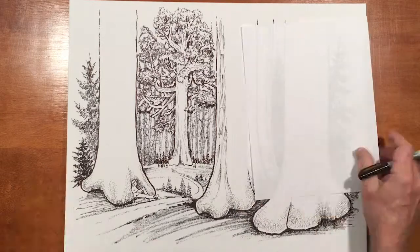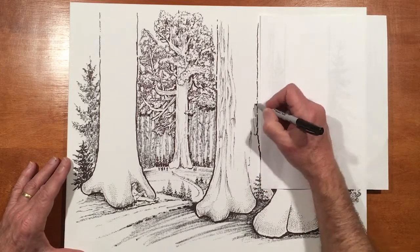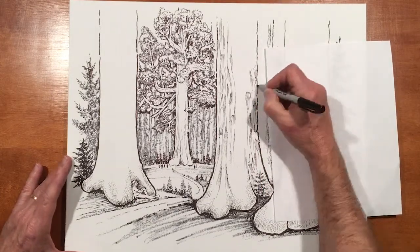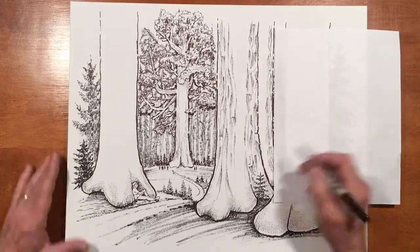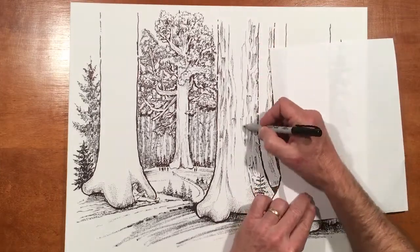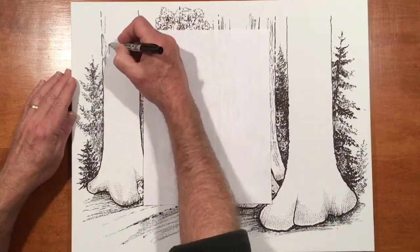It looks from a distance sort of splintery, but it's amazing that the bark on this tree is so thick and strong that it can withstand a lot of the elements, from insects, disease, and even fire. That's one reason why they survive for such a long period of time. Some of the oldest trees in the world.